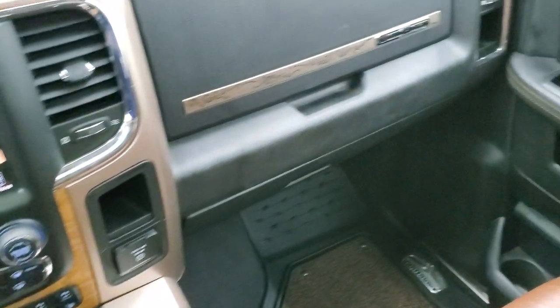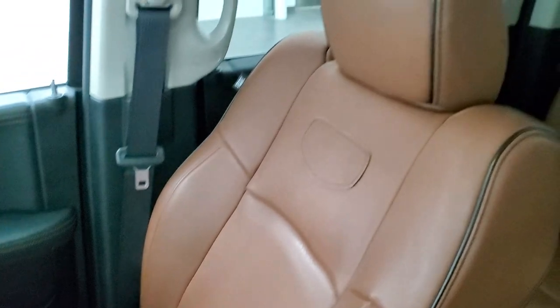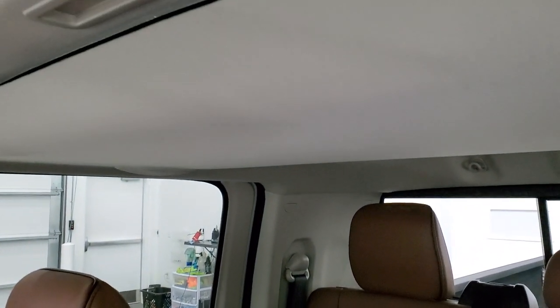Passenger side, floor mat, and seat, excellent condition as well. I don't think this truck's ever been smoked in. Smells very clean. The headliner is in excellent shape.